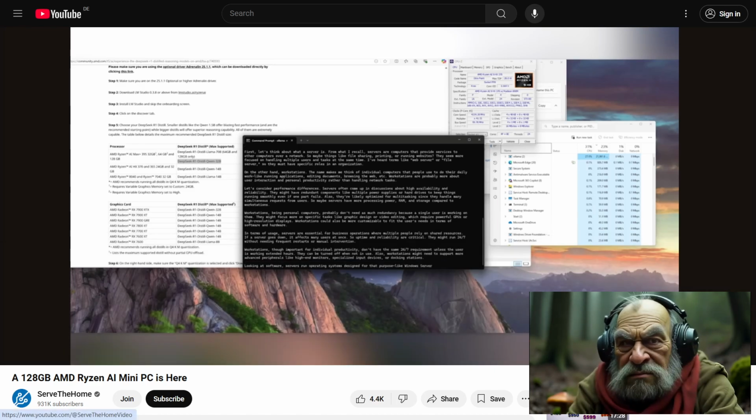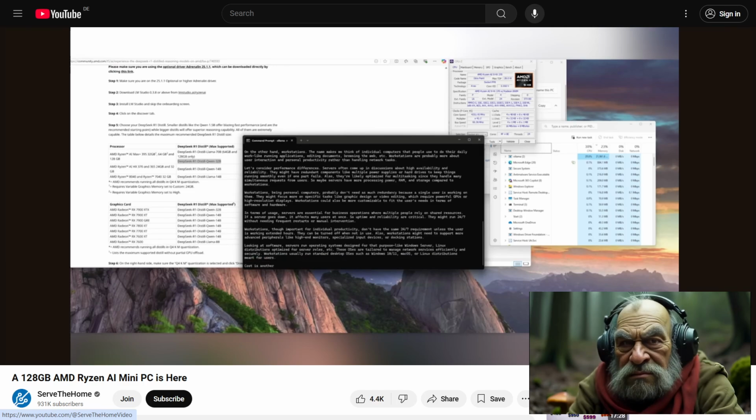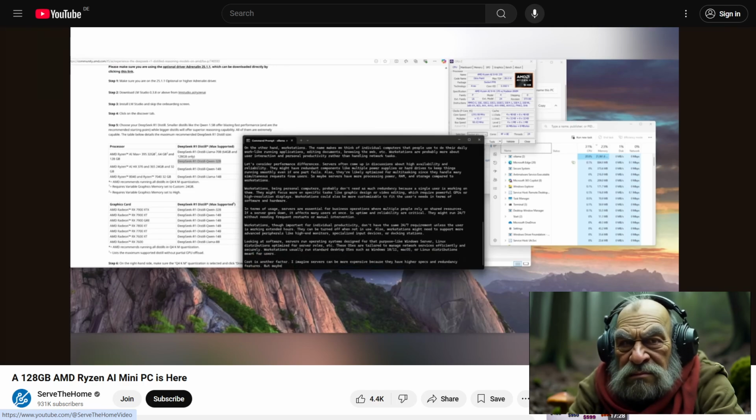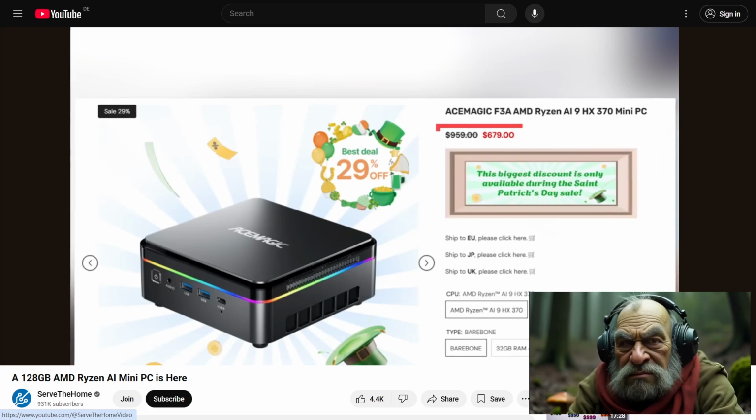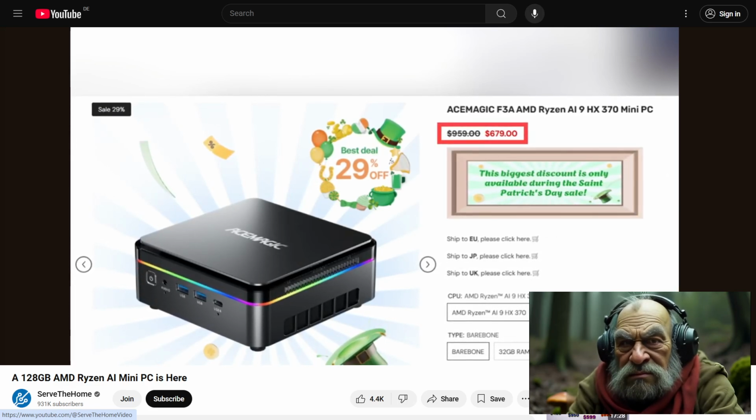Things like that Framework desktop PC, and we have one of those hopefully coming with 120 gigs. That's going to be a big deal for the segment. But at the same time, this is a lot less expensive, and you can get it today. You don't have to wait until Q3 or whenever they're going to start shipping if you order new.